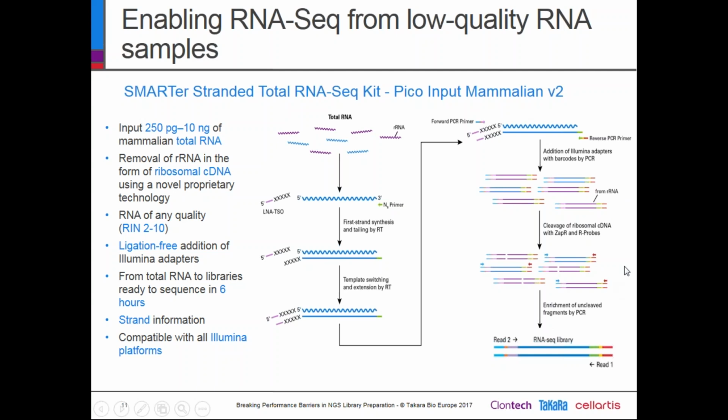And then we will have a PCR step in which we will enrich the sequences that were not cleaved at that step, so those that are not ribosomal cDNA. So this process allows us to, at the end, have a library which is enriched in the sequences which are not ribosomal RNA. Of course, we will see that some of these ribosomal cDNA sequences can escape this degradation, but still we're able to get rid of most of it.